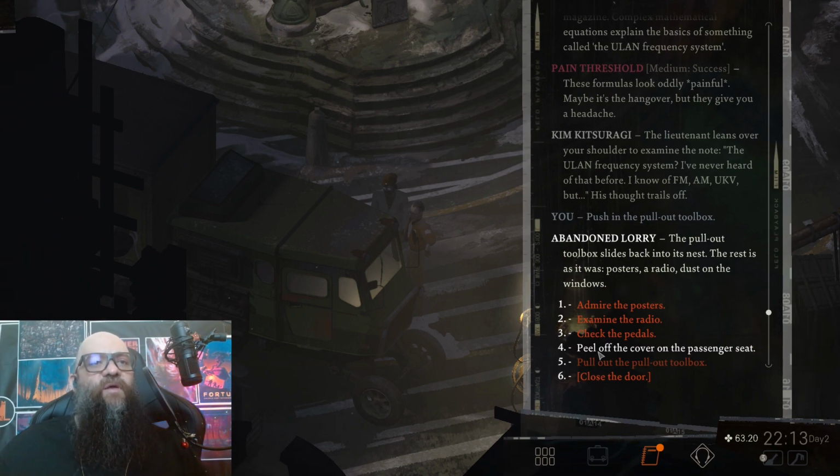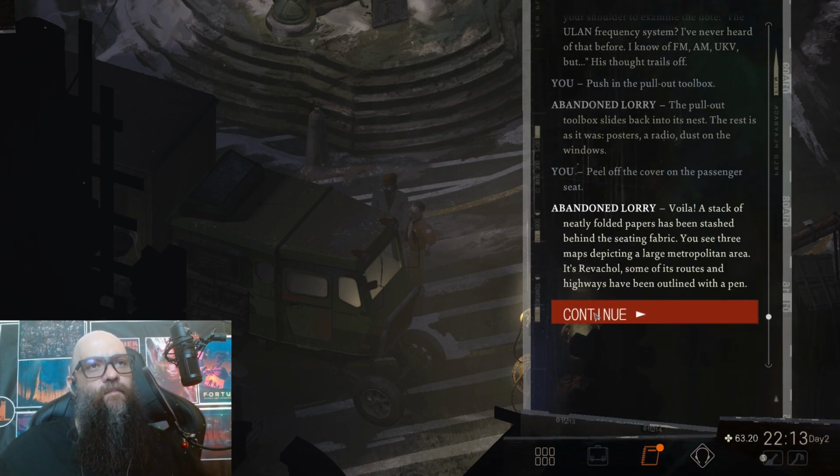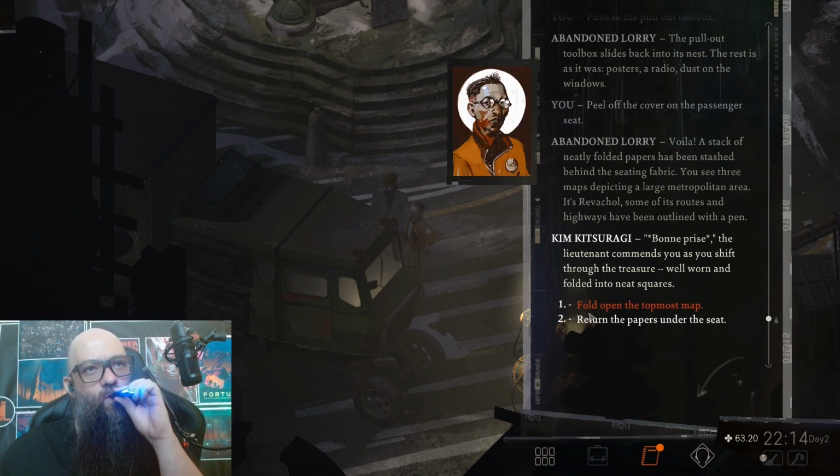Peel off the cover on the passenger seat. Voila! A stack of neatly folded papers has been stashed behind the seating fabric. You see 3 maps depicting a large metropolitan area. It's Revachon. Some of its routes and highways have been outlined with a pen. Bonne prise.